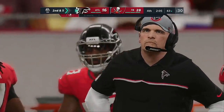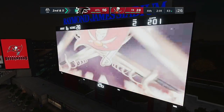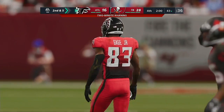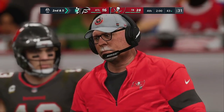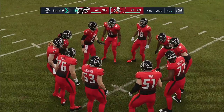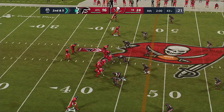No doubt. I remember something Coach Madden used to talk about all the time. Sometimes you can't just take what the defense gives you. You have to take what you need. And in this case, the offense is taking what the defense is giving them, not what they need. Working with second and five now.